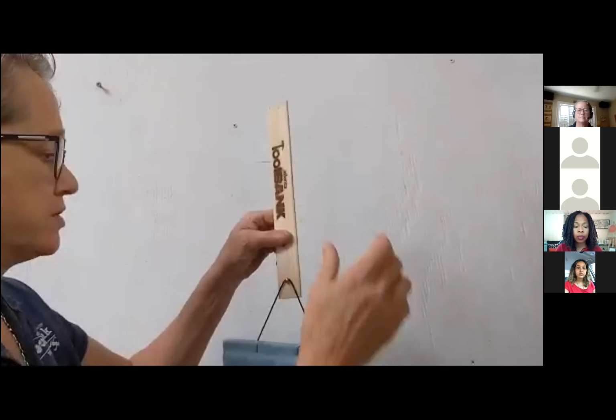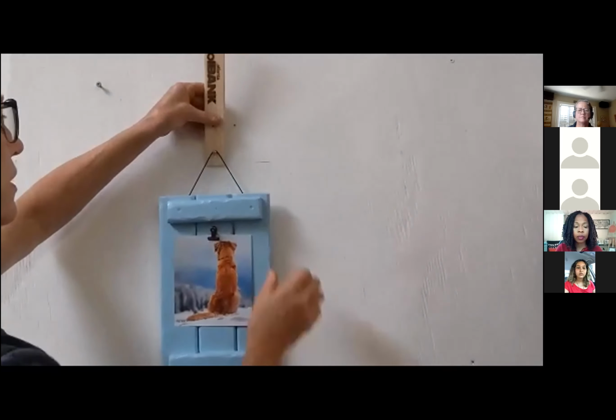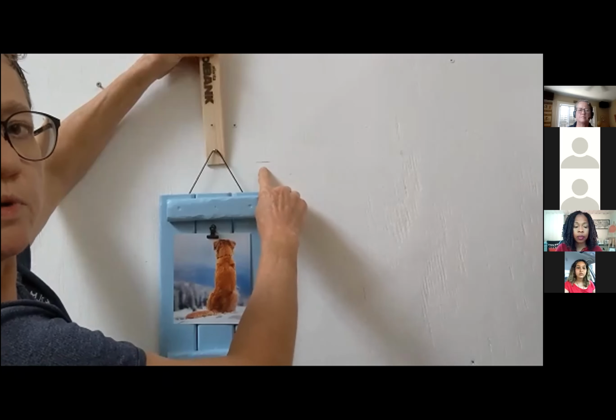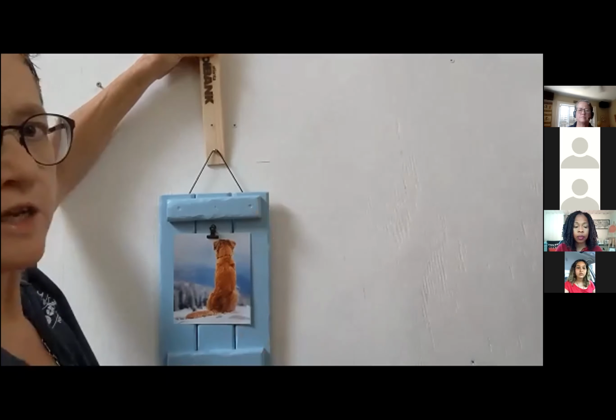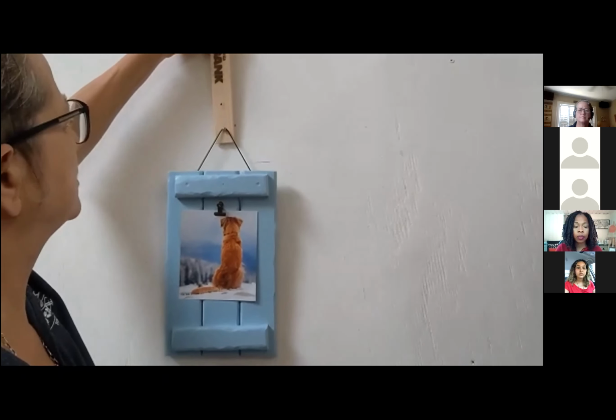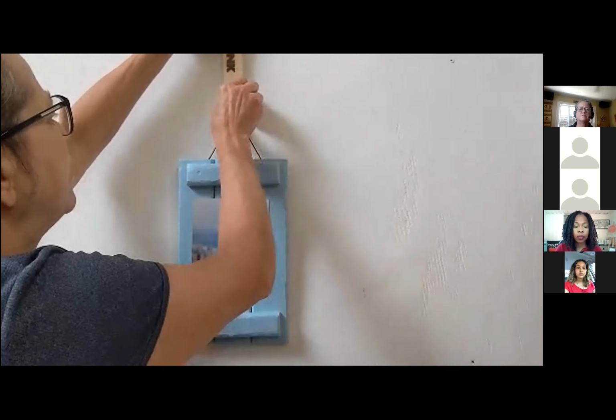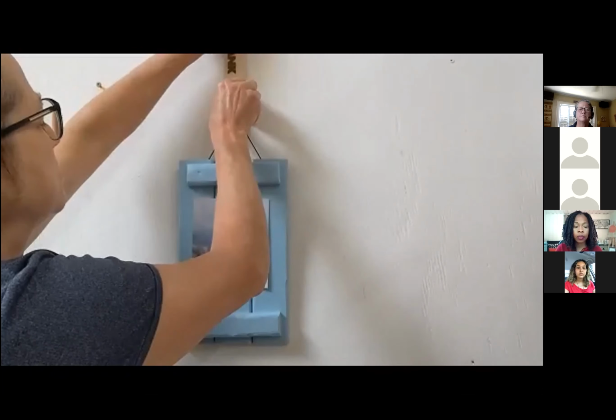Hold the picture on your stick. I've already put this line on the wall. It's where my other pictures are in height. So that's where I want this one to be. So I know I've got to pull that up.